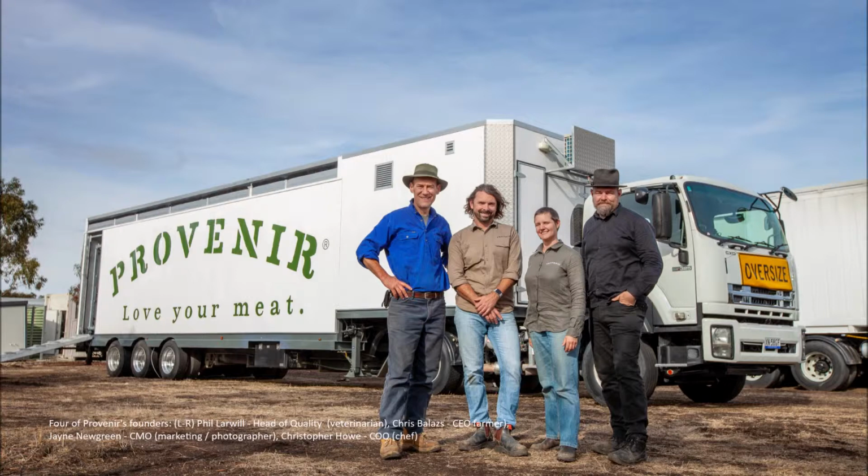This unit has been sent east. It's going to be used on properties around the New South Wales Riverina. There are 5 more slated for production though, one of which should be stationed in WA's southwest. But instead of producers doing it themselves, Provenir's business structure is to buy the cattle from the properties and slaughter them under its brand. But it isn't designed to travel far, just between properties up to about 40 kilometres away. And it also has a limited throughput of about 10 to 12 head per day.